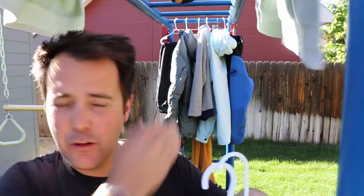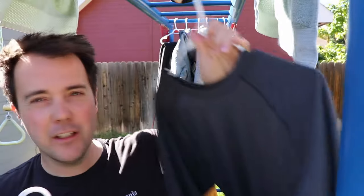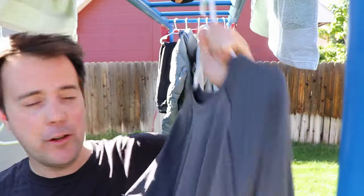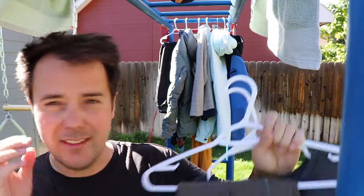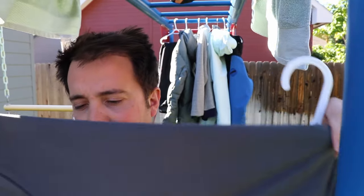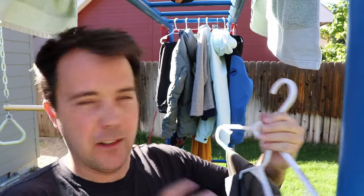For base layers, pretty simple. Again, I just buy used Patagonia stuff. I buy Patagonia Capilene in the pants and the shirt. This works great. I use this every time. It stays nice and dry, nice and warm, plenty of breathability. The material's really nice without being too thick. If you like really warm base layers, you may want something thicker than this, but I like something where I can shed heat if I need to, and it also has a nice texture.